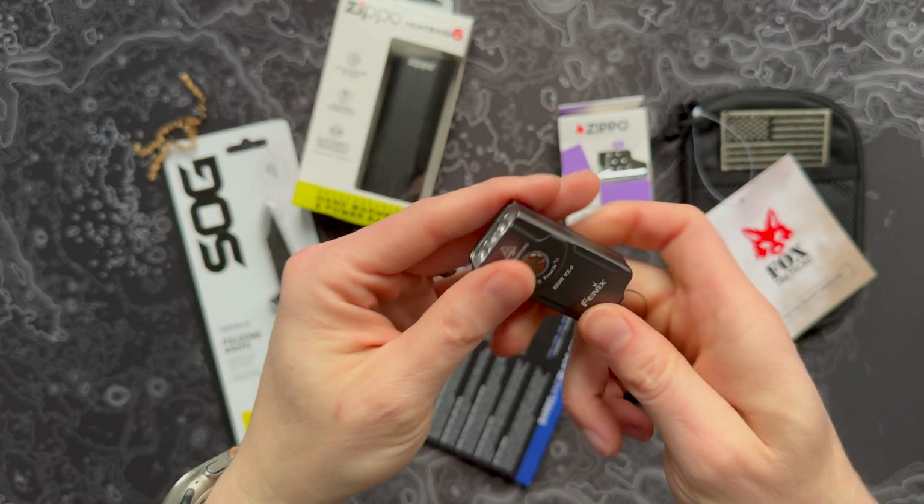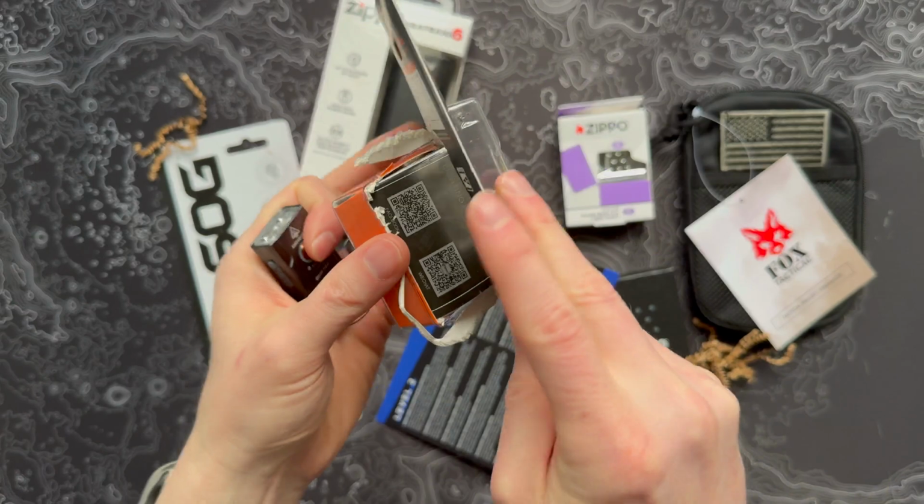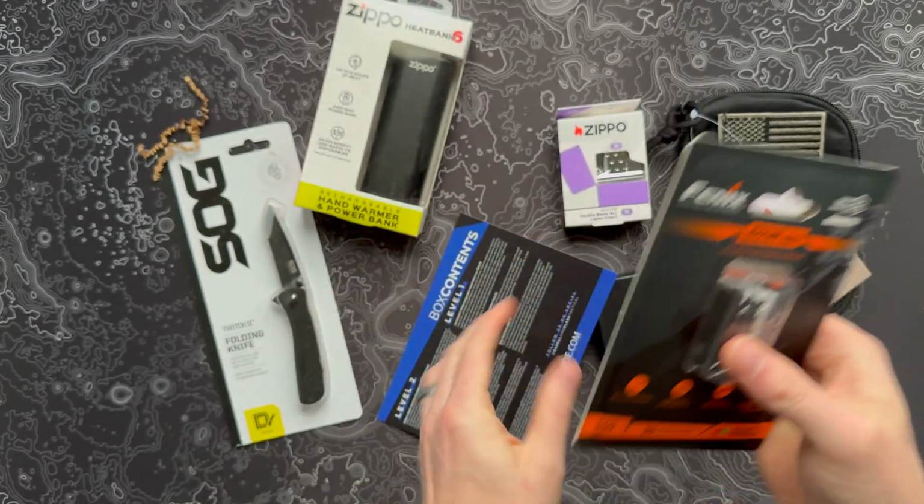Cool. All right, so I love this thing. Phoenix makes awesome lights. Love that it's USB-C rechargeable. We've got all sorts of cables and stuff in the back there to support that. So man, heck of a first start.